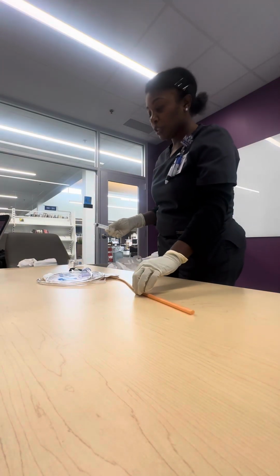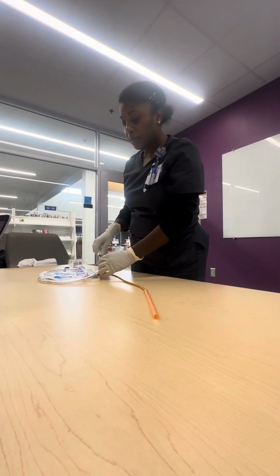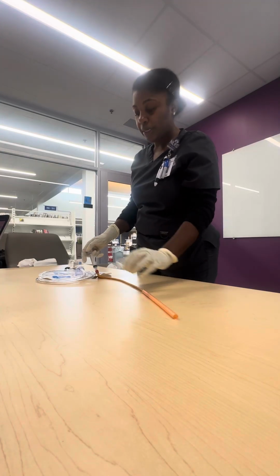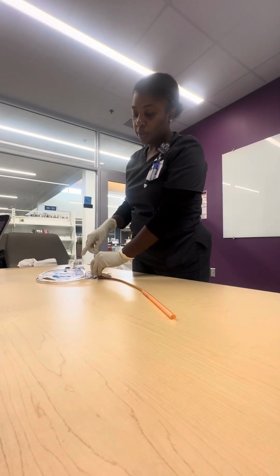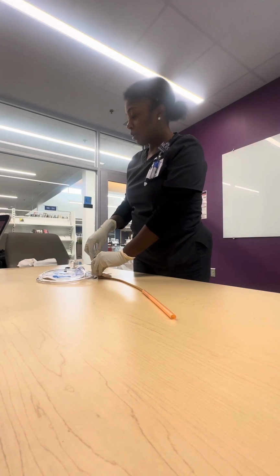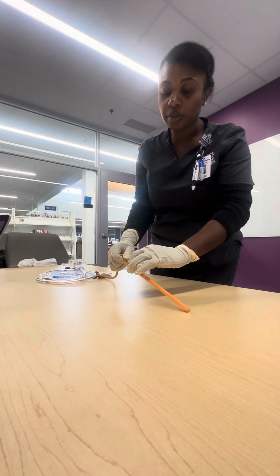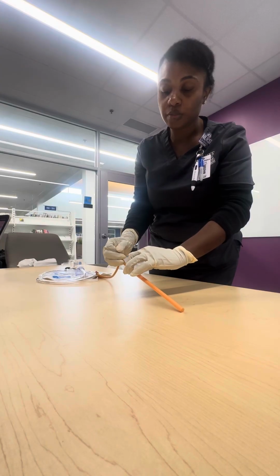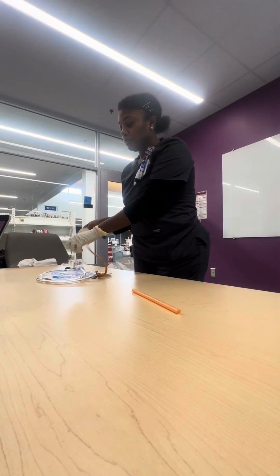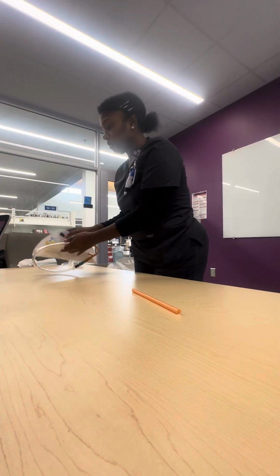And I'm gonna go ahead and let the patient know on the count of 3, I'm gonna take a deep breath in. Okay, 1, 2, 3, deep breath. All right, I'm gonna go ahead and deflate the balloon. And once I do that, I'm gonna take it off, trash. I'm gonna go ahead and take the catheter out. And I'm gonna gather and put everything in a biohazard bag.